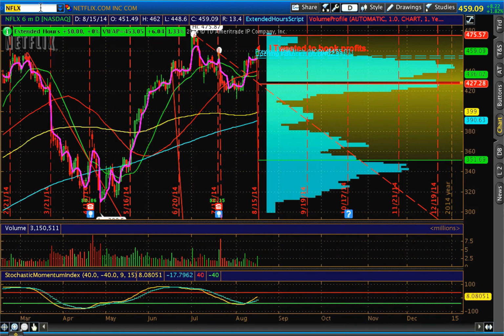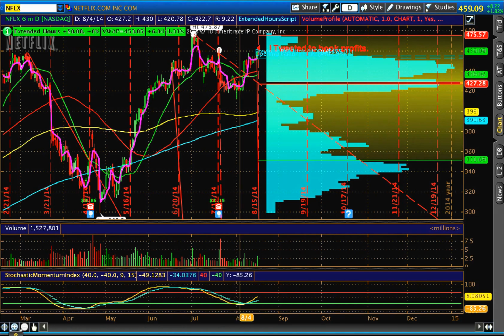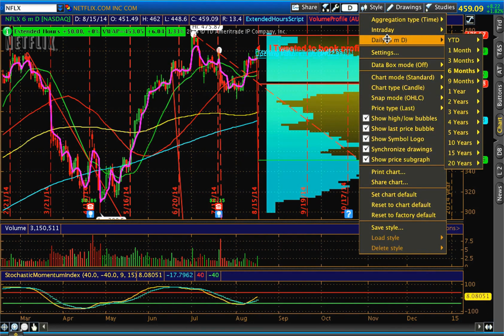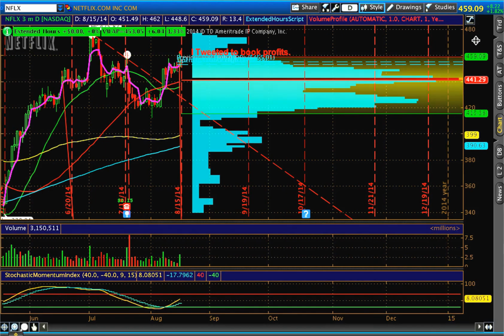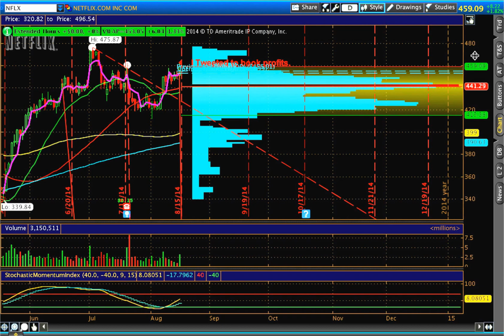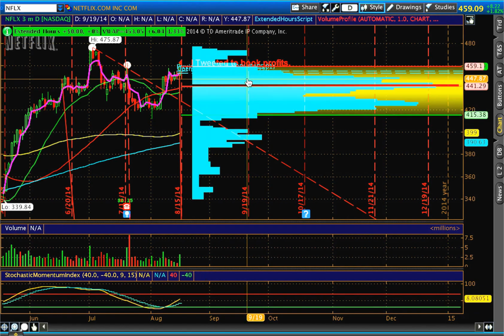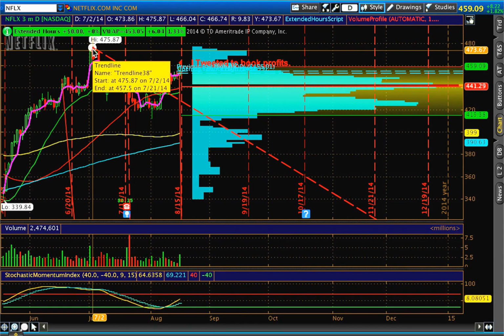So Netflix was a bit of a superstar on Friday. I was tweeting quite a bit about it, and it wound up being a really great trade. Again, I played it very similarly with the risk reversal call spread. I was short weekly puts and long a call spread, and that's how I played it. Again, take a look. It's very much the same pattern.